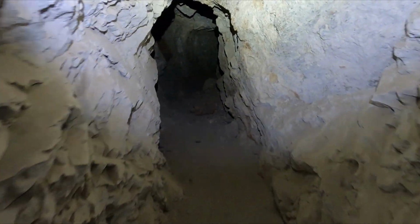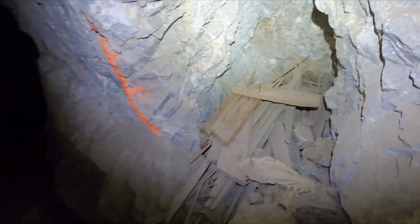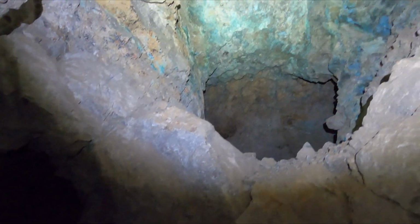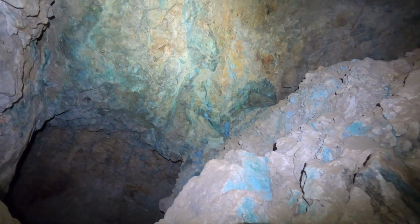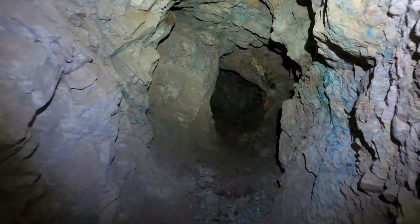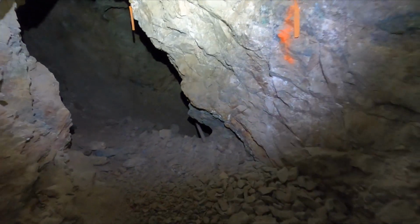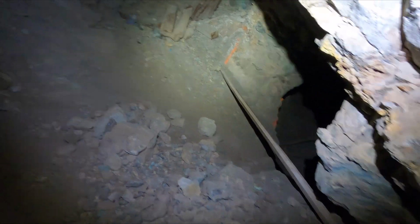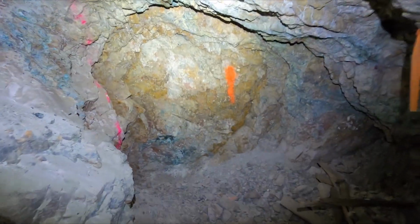As you can see, there's no more rails left. There's lots of timber right there. Got some stoppage up here. As you can see, there's a whole bunch of copper minerals right here. Nice blue colors. Oh wow. Got a mini step ladder right here. Oh, and this is where we've seen that rail before. I figured that led to the upper levels, and yeah, just faces right here.